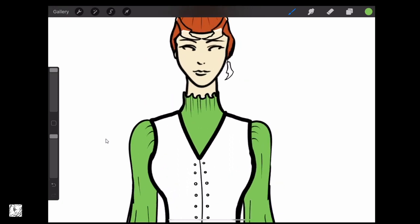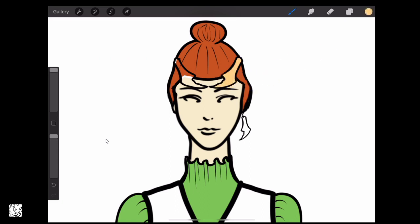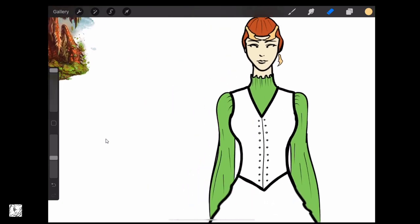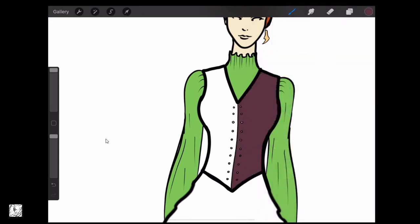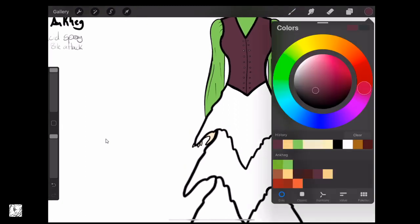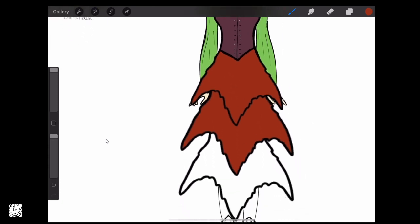We can always recolor stuff as needed. For the mandible headpiece, I actually want it to be kind of that weird fleshy tone. It's not fleshy, like bony tone or carapace tone. And then for the vest, this is a hard choice. Okay, let's do the purple. Oh, she kind of looks like a Joker cosplay now.